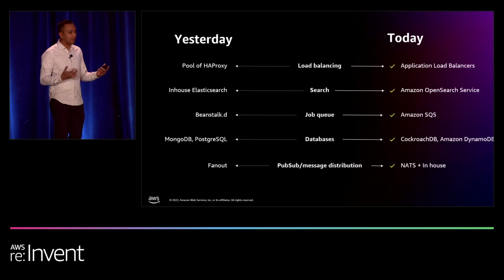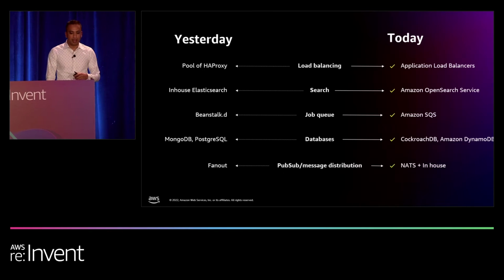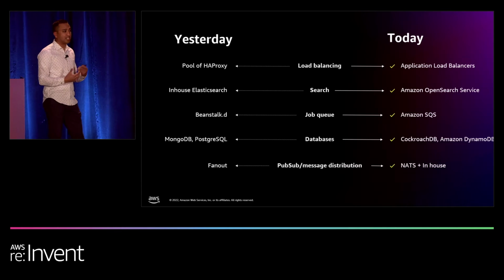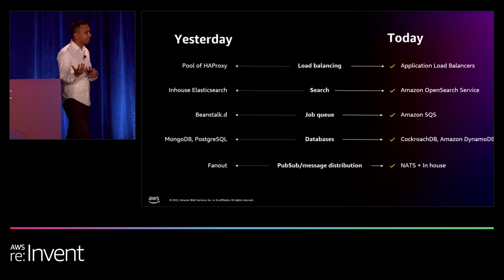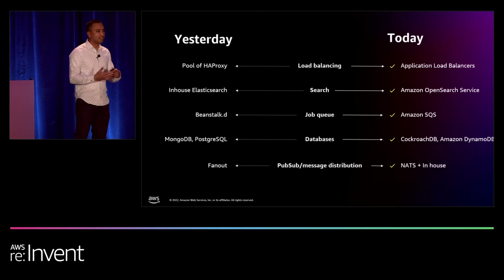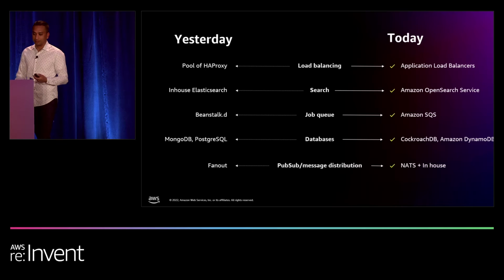Or places where business requirements have changed, and so that has required us to shift and evolve parts of our technology stack. For example, we used to manage our own pool of HAProxy instances, and we shifted our load balancing over to application load balancers. And historically, ALBs didn't come around until, I think, 2016. So it was a technology that didn't even exist when we started LaunchDarkly, which is pretty wild.